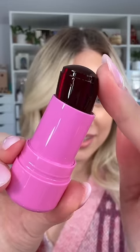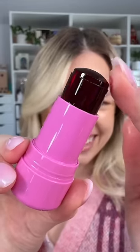All here for one thing. Look at that. We're gonna try the shade Burst, which is like a poppy pink. Oh my god, I did not expect it to be this pigmented.